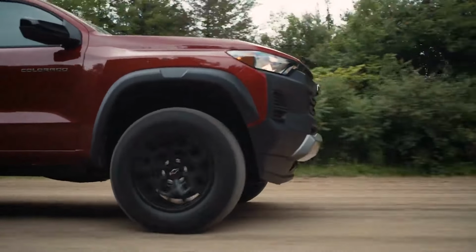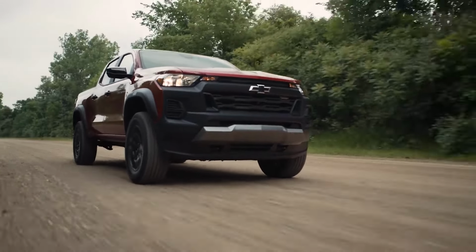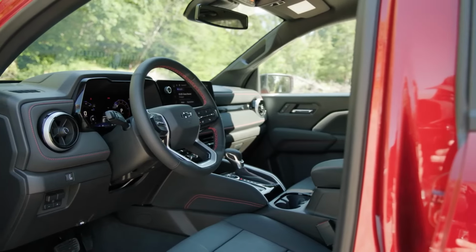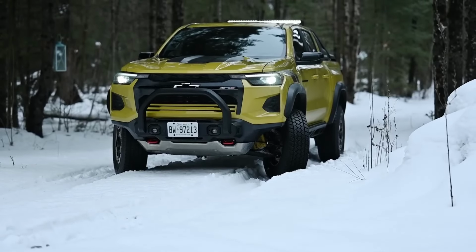Number 3. Off-road performance. If adventure is what you're after, the 2025 Chevy Colorado lineup's got a few solid options. The Trail Boss brings factory lift and better clearance, while the Z71 gives you the balance between daily comfort and weekend dirt slinging. But the real star of the show is the ZR2.